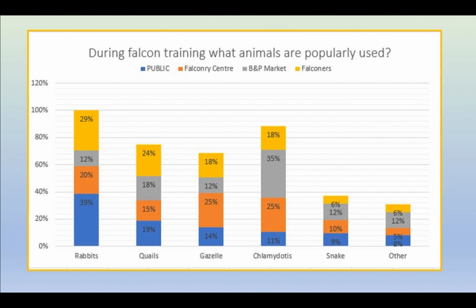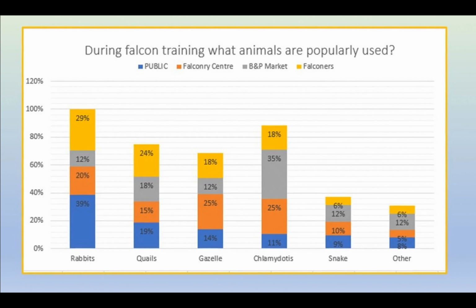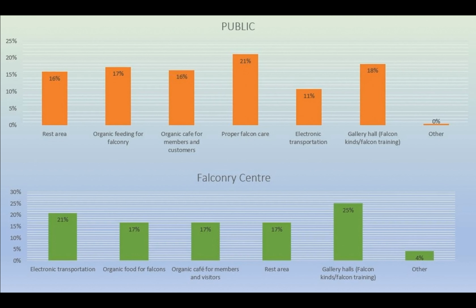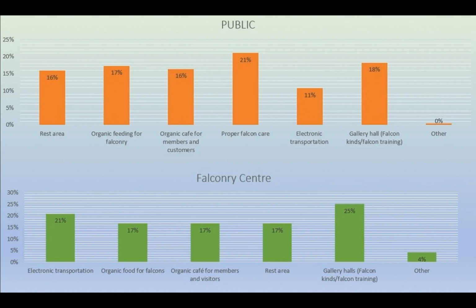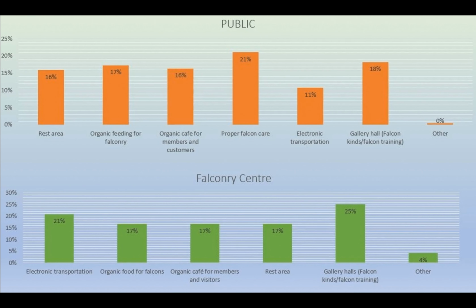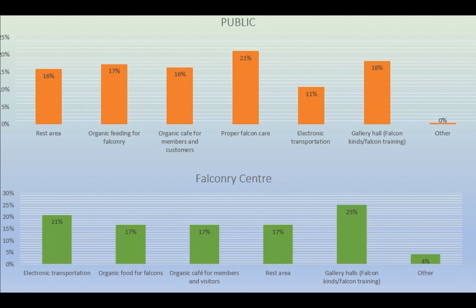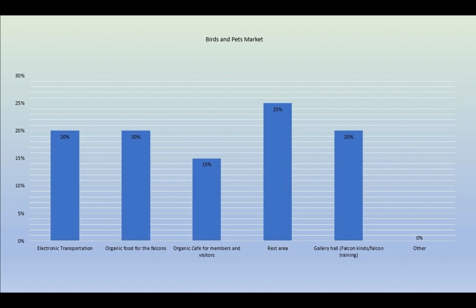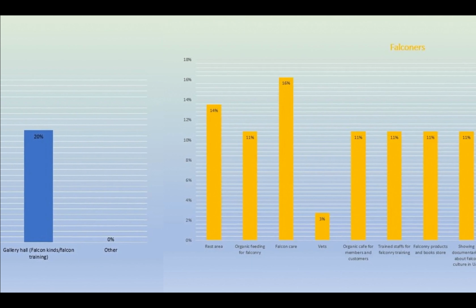From our questionnaire, we noticed that our stakeholders thought that rabbits and quails were popularly used in training more than others. As for our enablers for our sustainable center, the public cared more about the falcon care and to have a gallery wall. As for the falconry center, they agreed on having the gallery hall as well, and electronic transportation was important. Our stakeholders in the birds and pets market agreed on having the gallery wall as well, and they thought that having a rest area is important too.